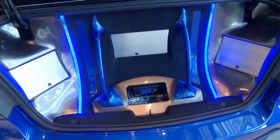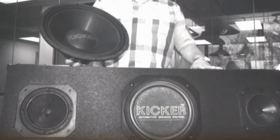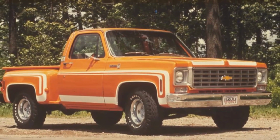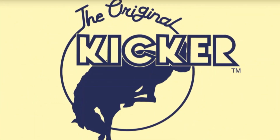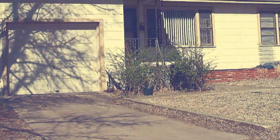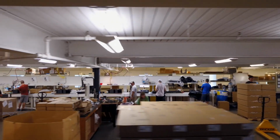Kicker got its start in 1973 in Stillwater, Oklahoma. The mission then was to make high-quality loudspeakers for PA systems. A friend asked if the company could design a sound system for his truck, and in just a couple of years, Kicker was a leader in the world of car audio. What was once a two-man operation in a garage has evolved and grown to fill 250,000 square feet.